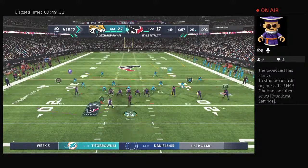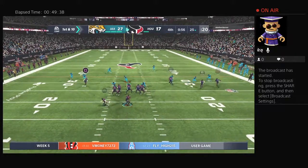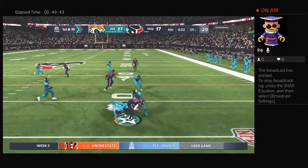Houston's offense already at the line, set to get going. They might be thinking this is close to a lost cause here. Got to play it out. What do they need to do? Well, they have a thought process in mind already, but they can't get ahead of themselves.